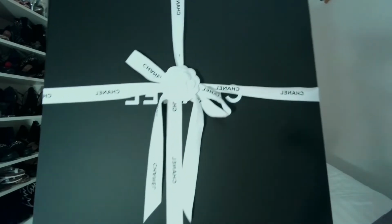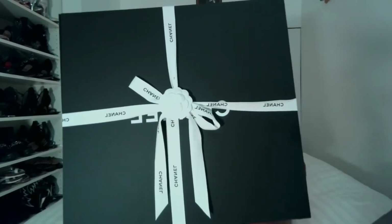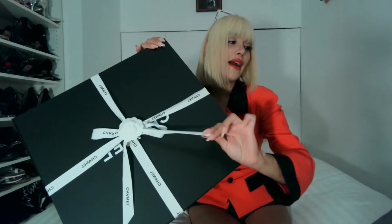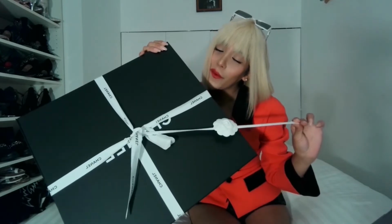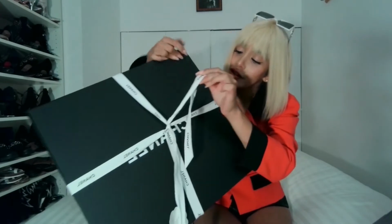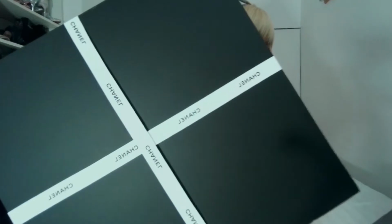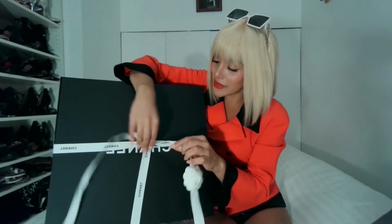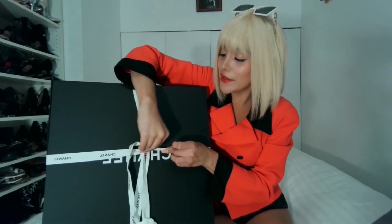This is actually my favorite part of unboxings, seeing the beautiful ribbon and the camellia coming off of this beautiful black magnetic closure box. Ready? Whoa. I've noticed that a lot of associates do it differently. This sales associate knows how to do the back part seamlessly, but over here she knotted the ribbon, so it wasn't a very smooth opening, but it's okay, we'll get through it.